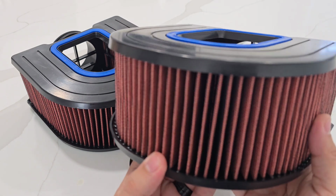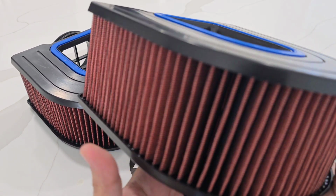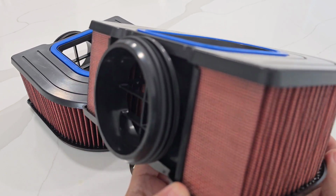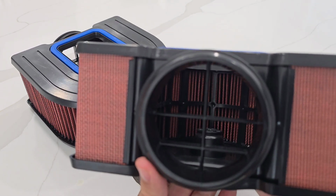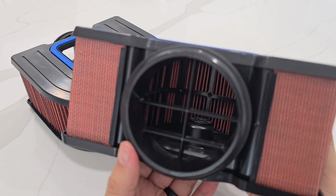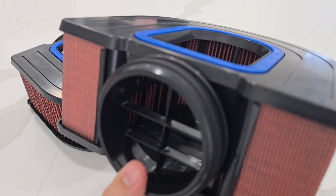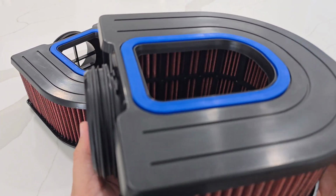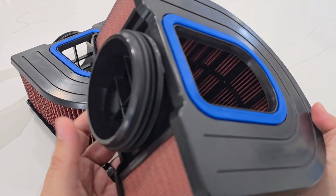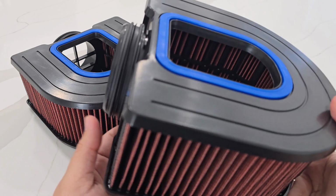And this will allow you to have a better efficiency, airflow, and overall have a better outcome than your traditional paper filters. As you guys know, the paper filters are very restrictive on any vehicle, not just the Genesis, but any other vehicle are known to be very restrictive. So these here have the same benefits as a K&N, which gives you better efficiency.